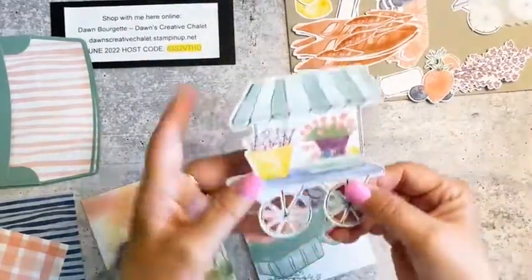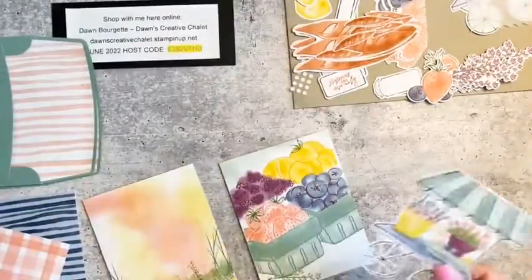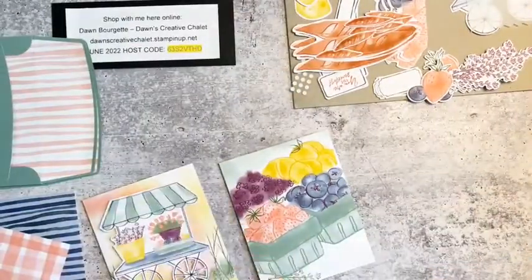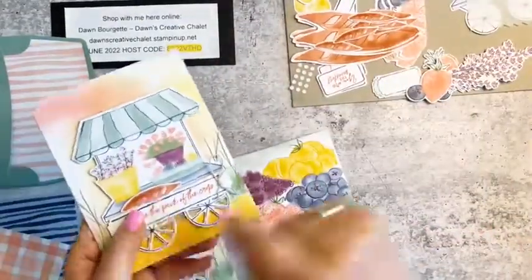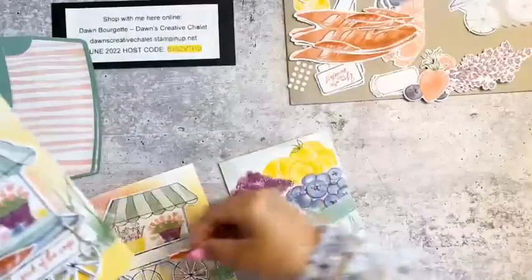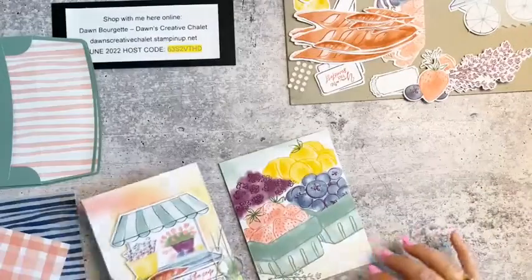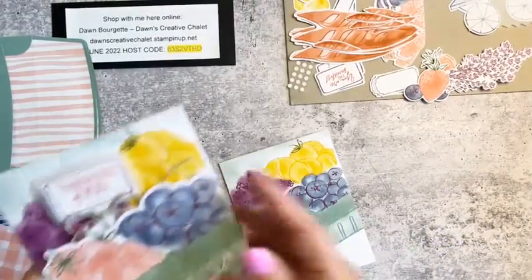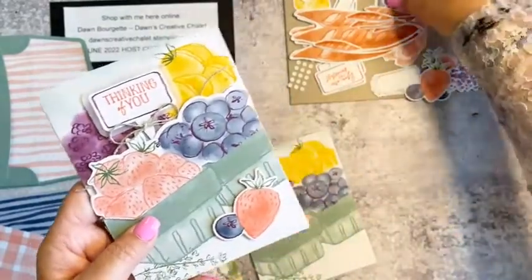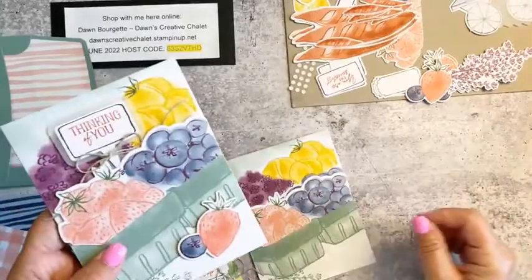Okay, there we go. So I've punched out all the little spooky things, so that is going to go with that. And then also there is this long label, so we're going to need that. And then there's a piece of this yummy bread, one of my favorite things, so that'll go with that card. And then for the next card, we have this one, and we have this that's going to layer on top.